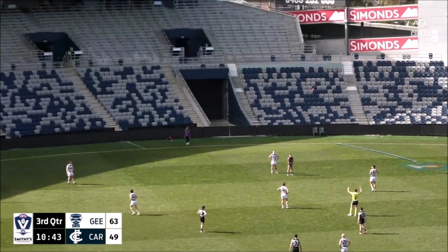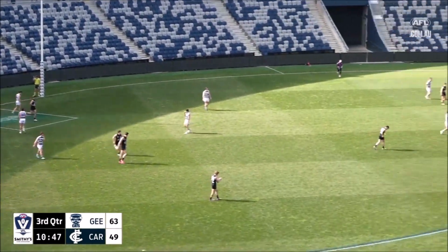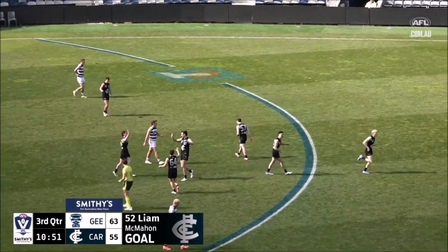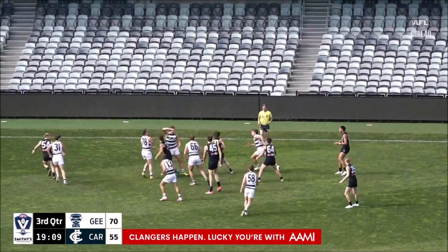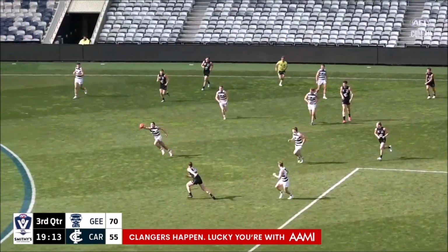McMahon on the runway from 49 metres out. Important kick, this one. And he's up to the task. He's got his fourth. The Blues are back at GMHBA Stadium. Ball up. Murkov. Wins it down, Ma. Swings the hand pass back, Moyer. He likes the bullet-like passes.